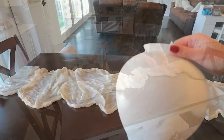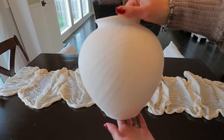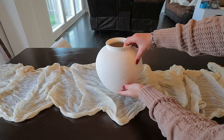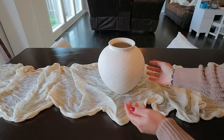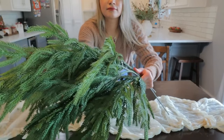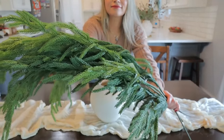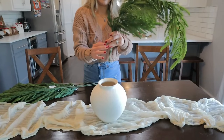I love how affordable sheer cloth is for any table arrangement and the organic and casual look that it brings to the table. So next I just layered on the simple ceramic vase that I got at Hobby Lobby, and I really wanted to make a pretty statement arrangement this year on my dining table.